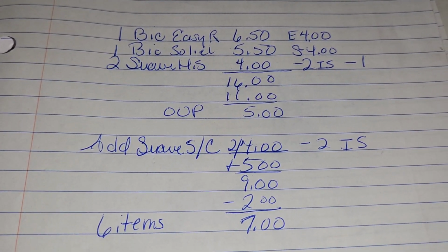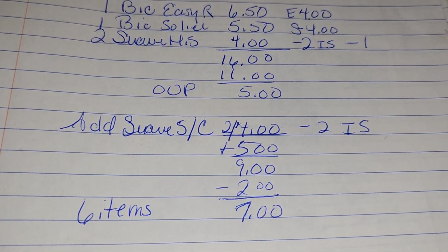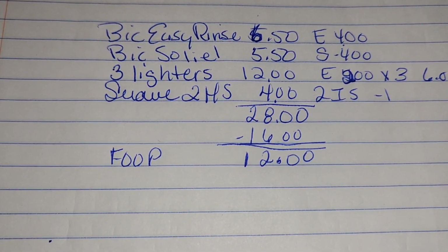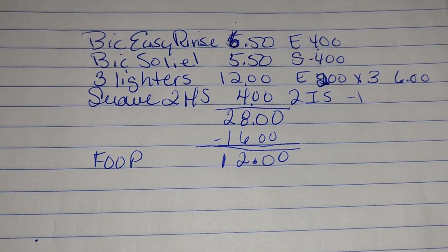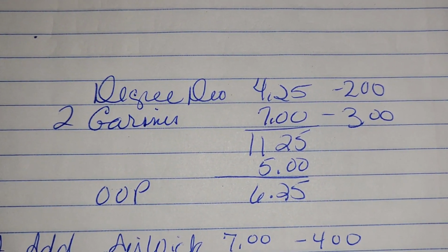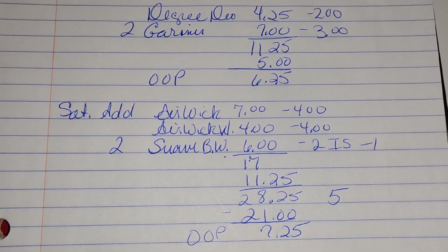And this is your math pages. This is the math for the Bic and Suave deal, and adding the other Suave to it if you'd like to. This is the lighters deal: the Bic Soleil and the 3 lighters and the Suave hand soap. This is your daily deal. Your Degree, your 2 Garnier for $6.25. And then this is your Saturday scenario for those items.